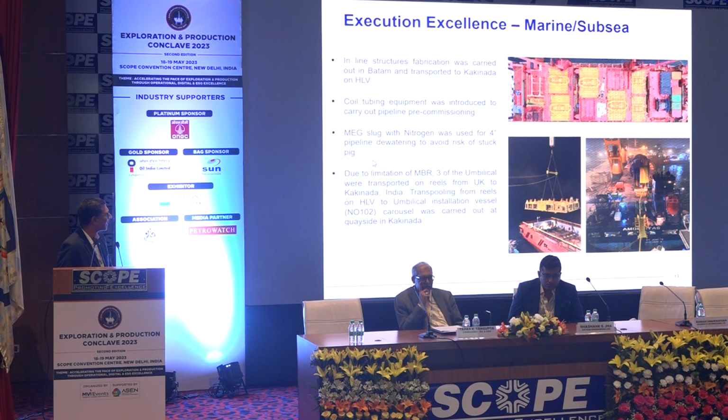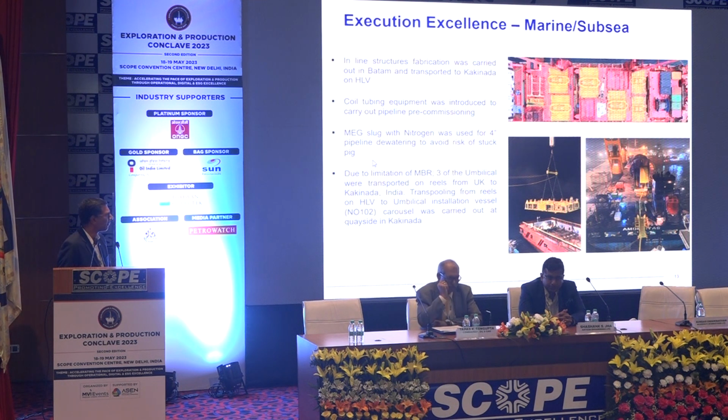The other challenging thing we did was we had to transport large umbilicals at Kakinada because we had some minimum bending radius, and we had to get the umbilicals from Europe on the carousel, and then we had to do the transpooling. The picture on the right shows the transpooling operation that was done in Kakinada before the umbilicals were installed on the seabed.